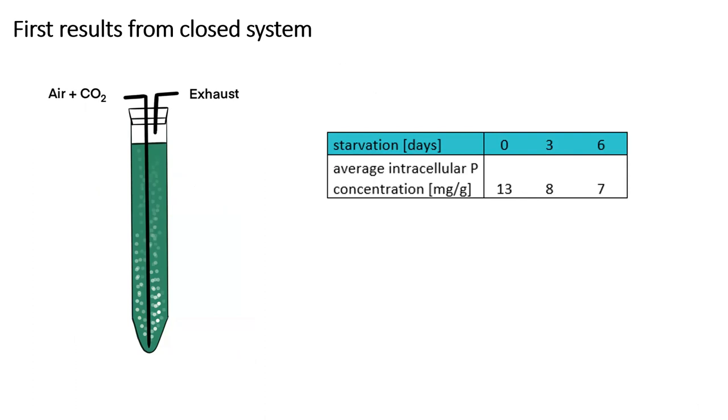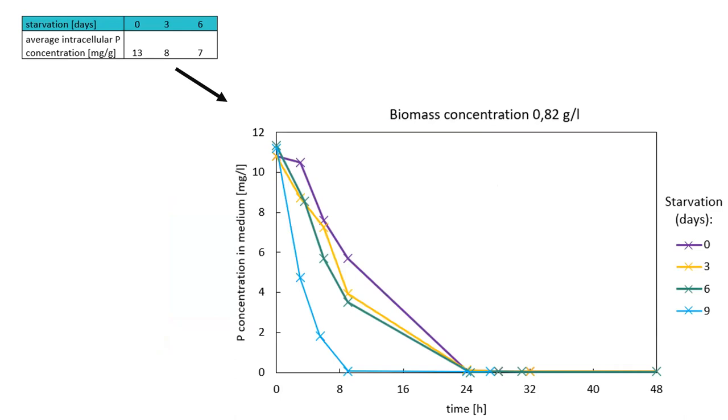We are able to get different cultures with a different initial intracellular P concentration according to different length of starvation. And then with these different cultures, we were testing them for the reduction of P concentration. So we have the phosphorus concentration in time, and we can see that the culture with no starvation has the slower progress in the reaction, and the most starved culture has the fastest reduction of the P concentration in the medium.